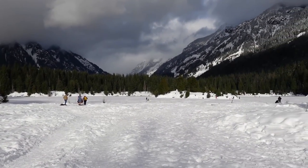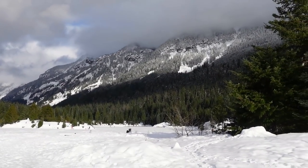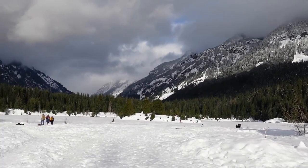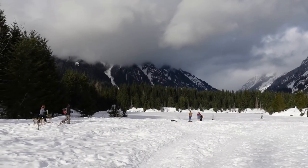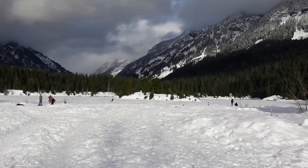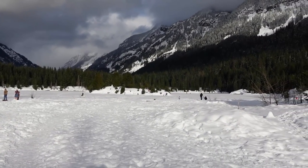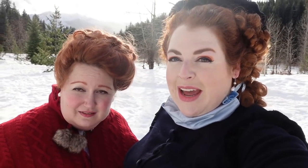OMG. Look at how freaking gorgeous this is. That is the pond right there, that flat expanse that is covered in snow. We're pretty sure that that's the pond. And there's an island in the center, and there's like people on the pond. What the heck?